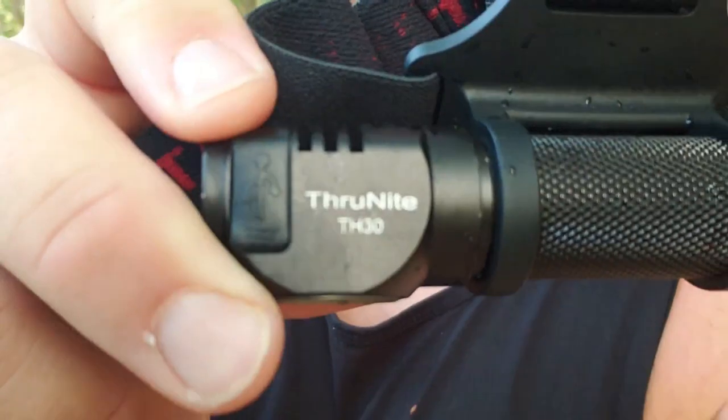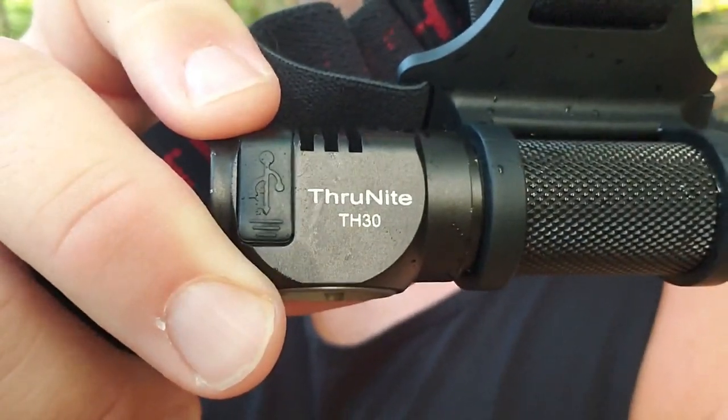I did a full review on this, and this light is amazing. It's waterproof, has a rechargeable battery, and gives you more than enough light. So in case you're wondering, that's what I'm using. It's right there, the TrueNight TH30.